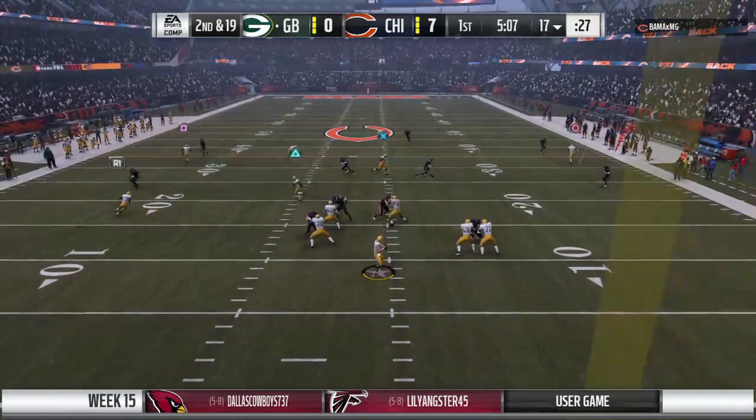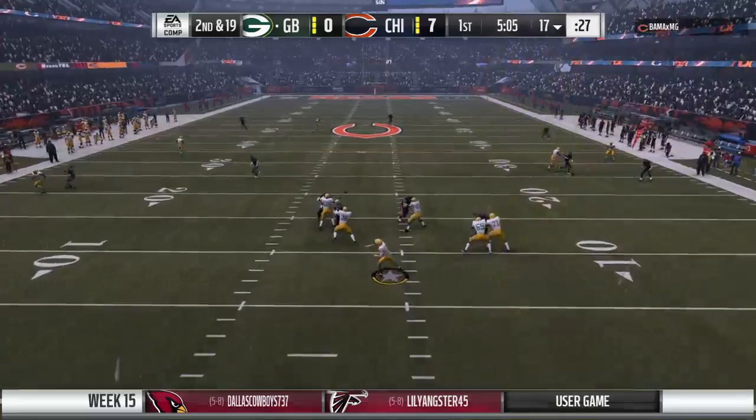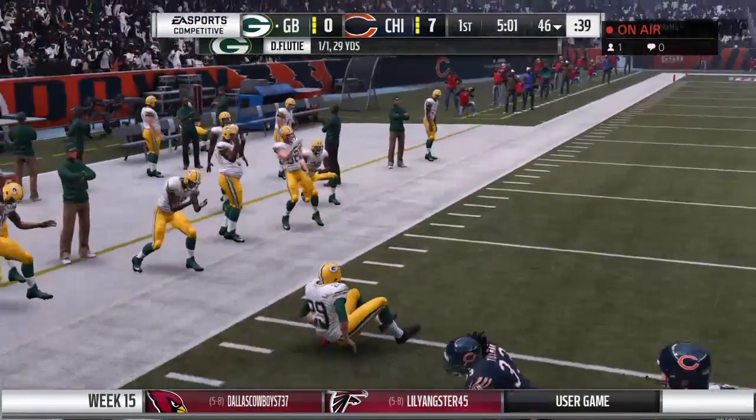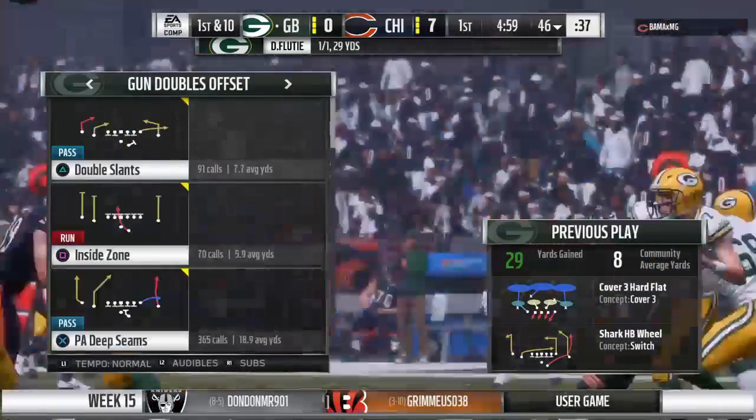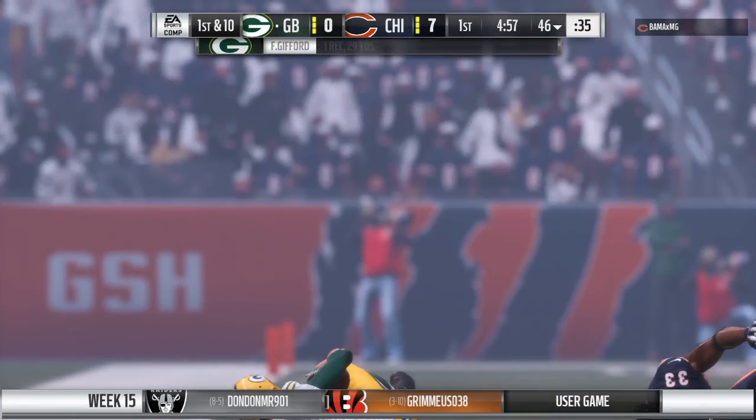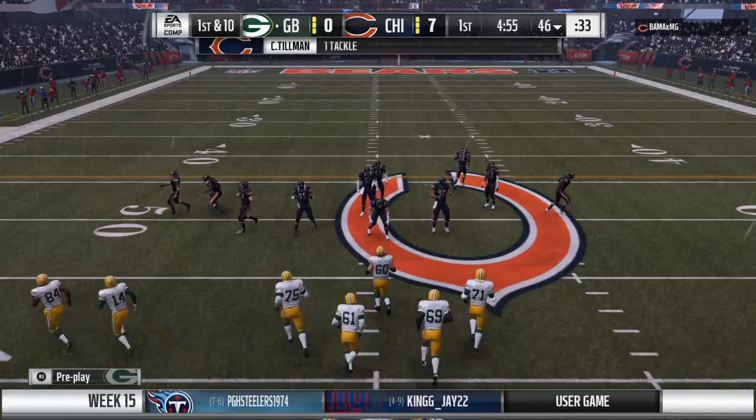Out of the gun, they'll look to throw. And he's going to find his man out of the backfield. That's complete. And they work this well upfield across the 45. He got 29 yards that time.